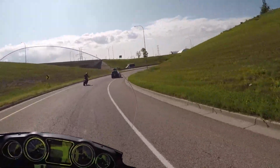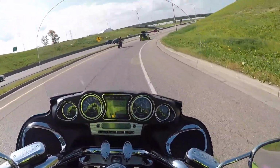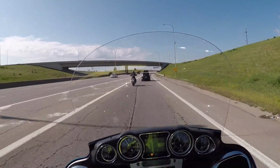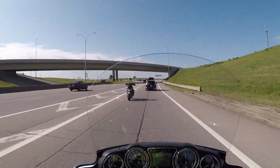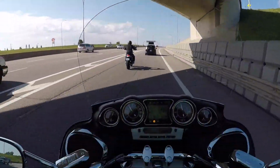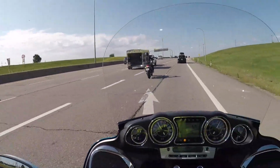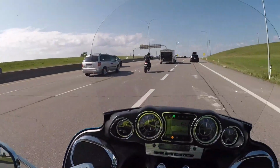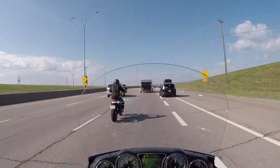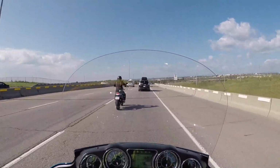I would put the Vance & Hines slip-ons on. Look at that. Just like in Edmonton, people merge onto the highway where it's 100 kilometers an hour going 70 something. That's just crazy. Well, I guess there's bad drivers everywhere, isn't there?